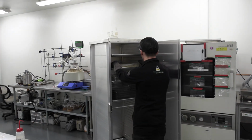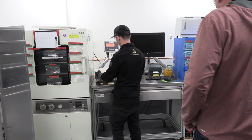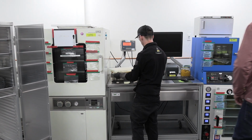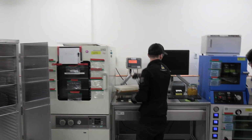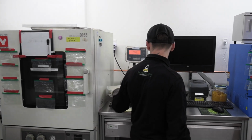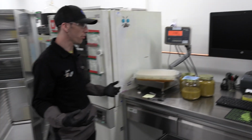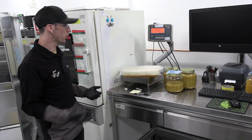So then we essentially take this extract, we would do our finished metric work on it, we would adjust the weights for the solvent loss, and then we would put it into one of the vacuum ovens to go further with the finished product. So as it gets heated up, the THCA is a crystal. It will essentially start precipitating and turn into a sugar.